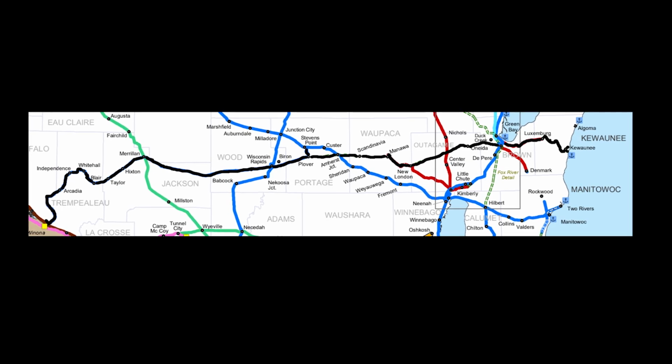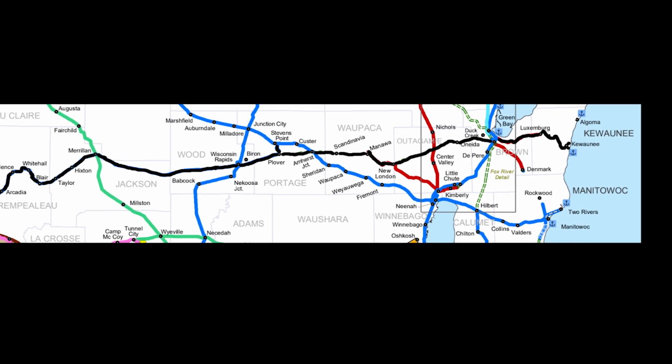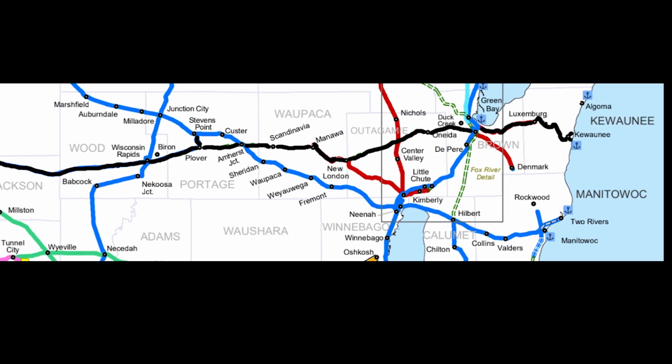So this is a map of the Green Bay and Western as it stands today. As you can see, it goes from East Winona, all the way to Kewaunee on Lake Michigan still. That's the big black line through the middle there with a branch to Stevens Point, branch to Byron.